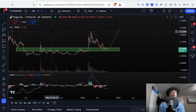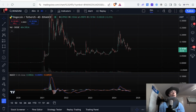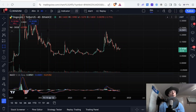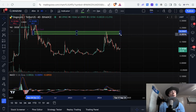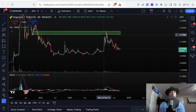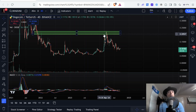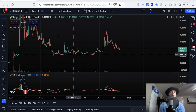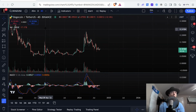So what you want to do is you want to sell resistance and buy support. If you wanted to be smart, you should have been bearish on Dogecoin up here when it was testing major resistance back in March, not down here when it's on major support, which is what a lot of people are doing. So yeah, that's my view on the 4-day candlesticks.